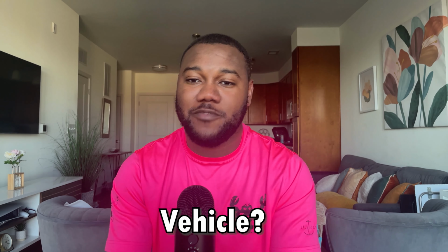Now you might be wondering, what exactly is a 6x6 vehicle? Well, for those who don't know, a 6x6 is a truck or SUV with six wheels instead of the usual four. It's the ultimate way to flex your automotive muscles and show off your wild side. And let me tell you, these beasts are not for the faint-hearted. You have to be a true daredevil to handle these bad boys.